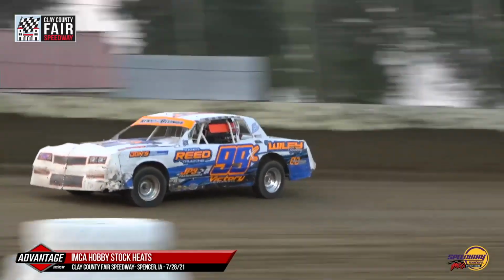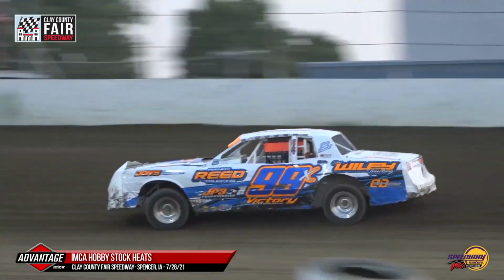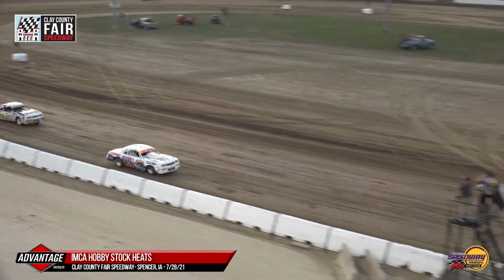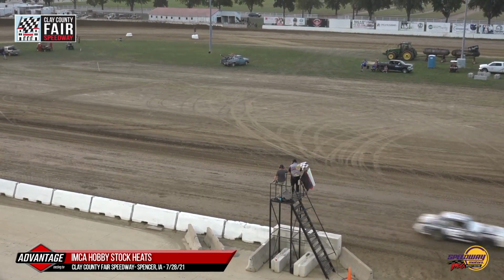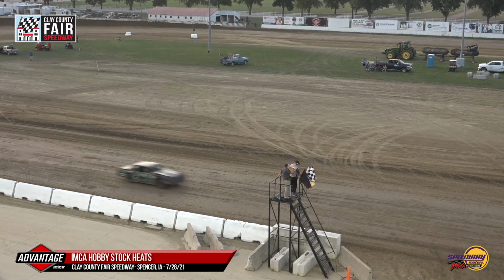Into turn 3 and 4 for the final time. Ready out of turn number 4, Josh Seidels said, man, I got to make some money to pay for the repairs on that hot rod. He will do it. Brandon Nielsen second, then Greg Seidels third. Bryant Johnson will complete the top 4.